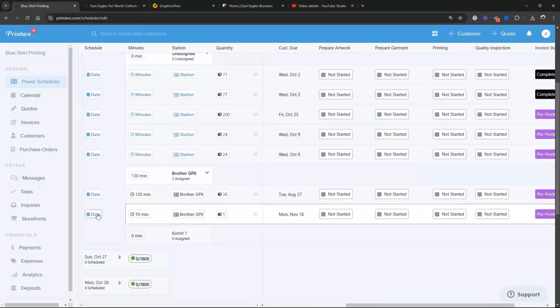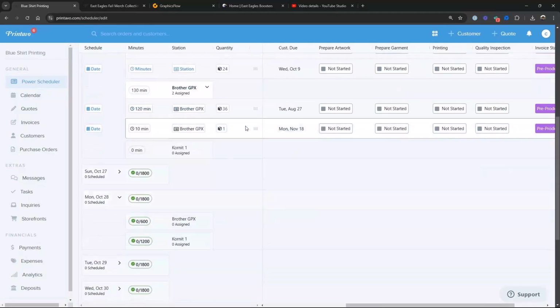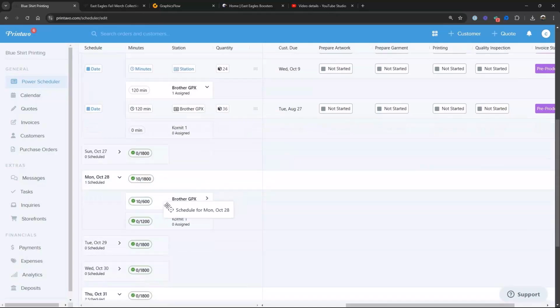And then I can drop a date in here too. Now, if I drop a date in here, it's automatically going to move it onto the date. But I could also do a little drag and drop action. So if I want to, I just take it and drop it in here.